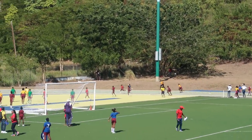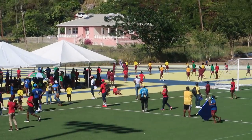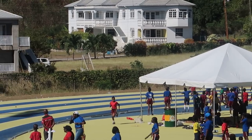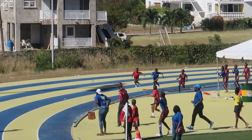Red and blue at this stage, still red and blue. Warriors being chased by the bombers. Takeover three.